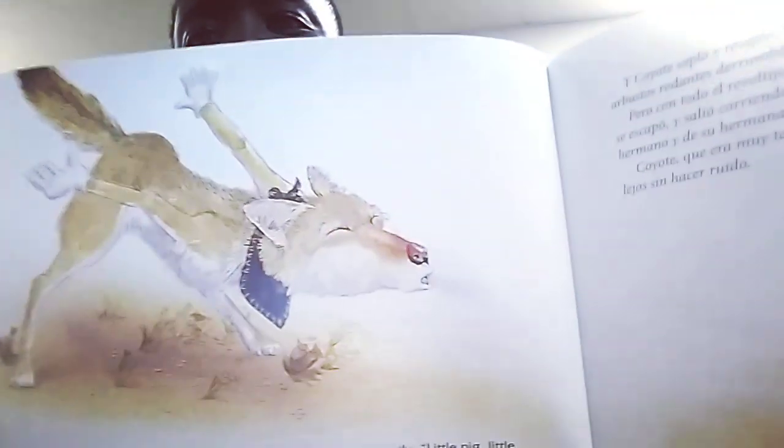Not by the hair of my chinny chin chin, shouted the first javelina, who had a lot of hair on his chinny chin chin. Then I'll huff, and I'll puff, and I'll blow your house in, said the coyote. See? And he huffed, and he puffed, and he blew the little tumbleweed house away. But in all the hullabaloo, the first little javelina escaped and went looking for his brother and sister. Coyote, who was very sneaky, tiptoed along behind them. Let's see what happens next.